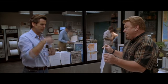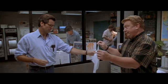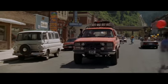4 years later, Harry is doing some angry push-ups. He gets called in to investigate some seismic activity in the Northern Cascades. He heads out to the town of Dante's Peak to check it out.